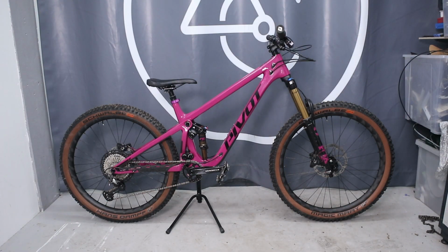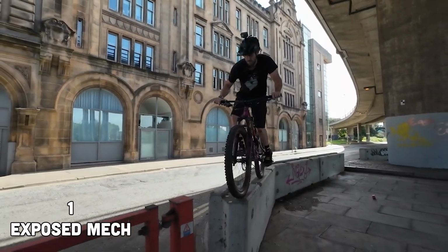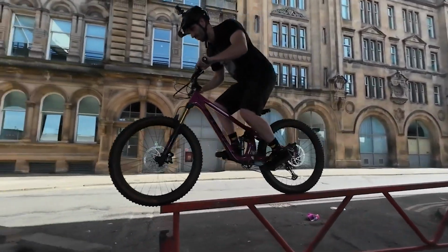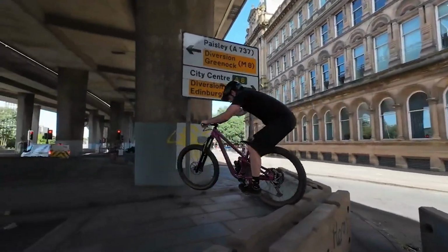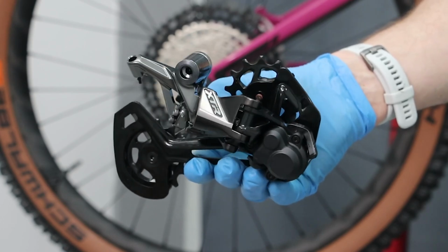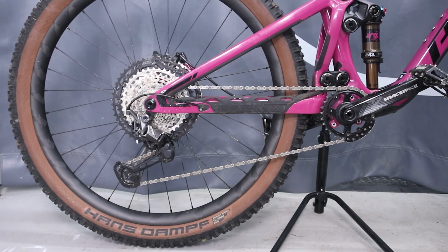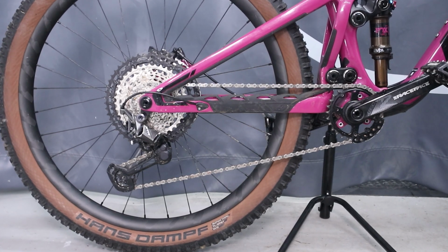Things I hate. 1. Exposed mech. Similar to a disc rotor, I get the fear of doing certain moves just in case I end up landing on the mech and wrecking it. Only, unlike a rotor, these cost nearly £200 to replace. Maybe I'm more paranoid than I need to be, as I'm yet to break or bend this XTR one. But I have plenty of memories smashing mechs to bits from my years of trials riding. Unfortunately, things like gearboxes don't have the engagement points I require, so I'm stuck with mechs for now. Perhaps the latest SRAM direct mount style might give me a little bit more confidence.